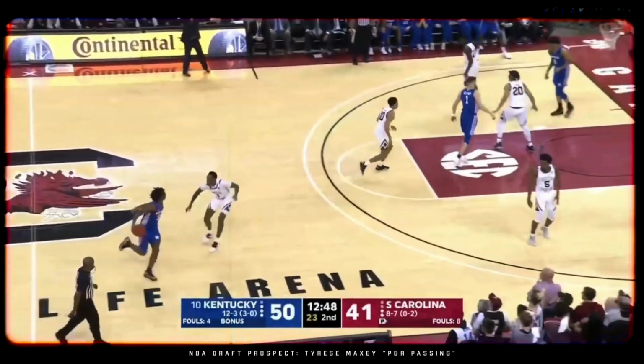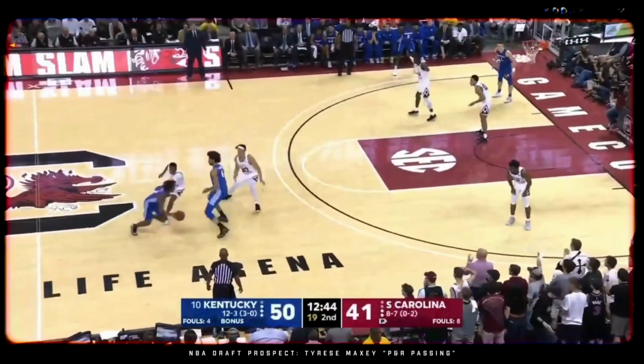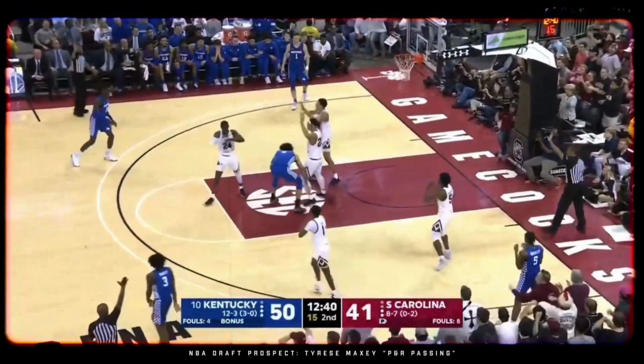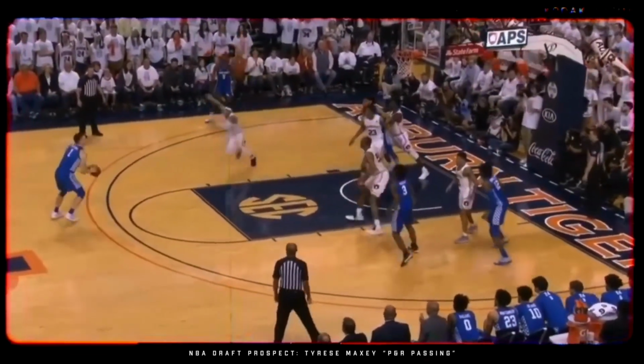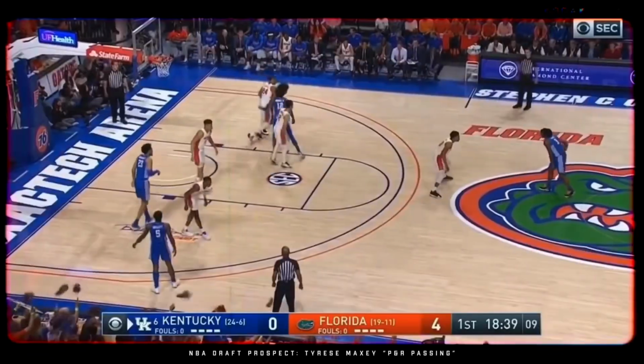Here we see how Maxey shows his ability to hit the short roll. Brings both defenders to the wing, creating space on the pass. Richards has the weak corner open, but overthinks off the catch and puts it on the floor, leading to the turnover. Here we see Maxey use the screen to get downhill and collapse the defense. With all 5 defenders low, he's able to swing to the top of the key for the wide open 3.